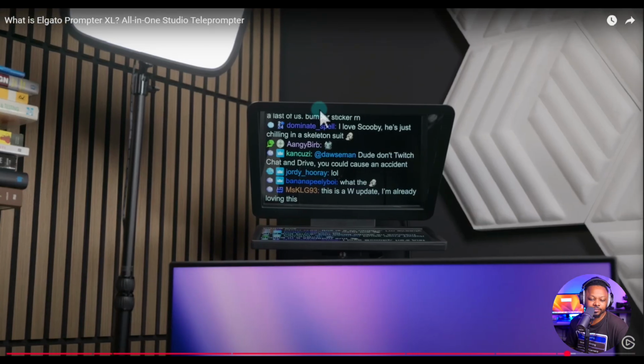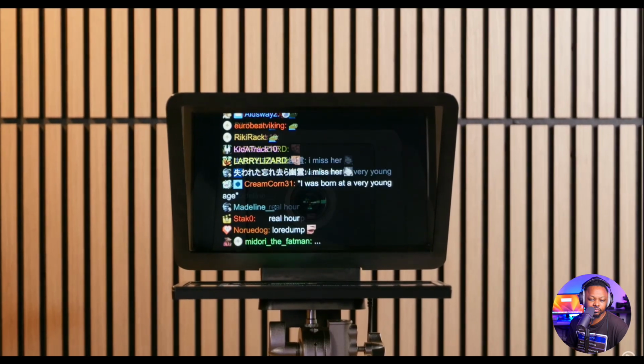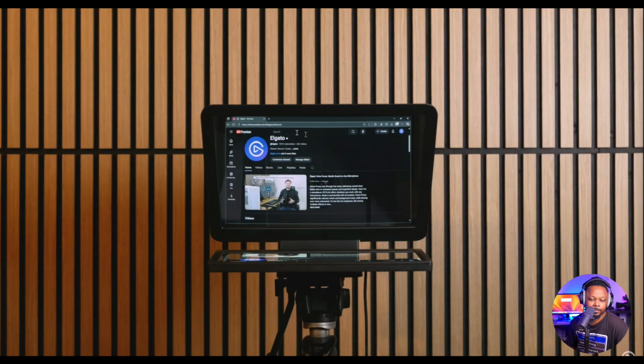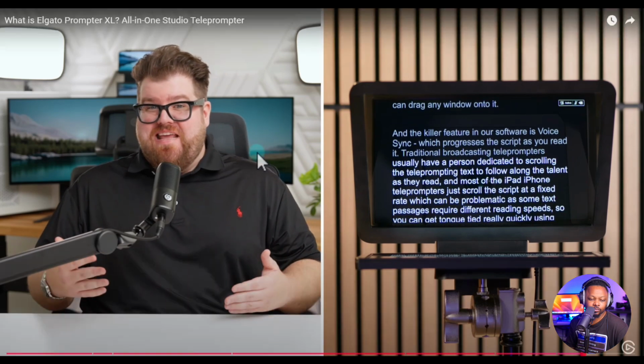Or if you're a Twitch streamer, you can display your Twitch chat so you can talk with chat and maintain eye contact. Or you can simply leave it on display mode to use your prompter as a secondary display where you can drag any window onto it. And the killer feature in our software is voice sync, which progresses the script as you read it. Traditional broadcasting teleprompters usually have a person dedicated to scrolling.